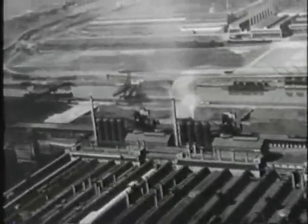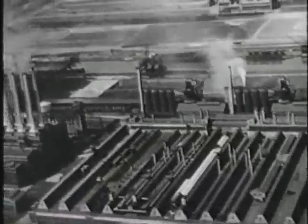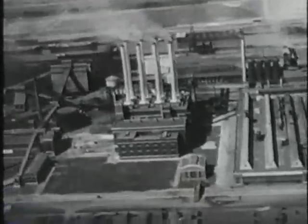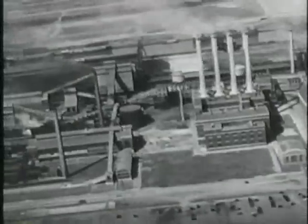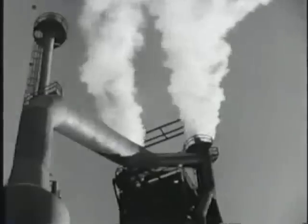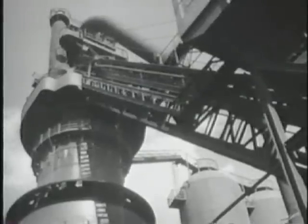There is perhaps no greater symbol of wealth and bounty than the monumental River Rouge complex in Dearborn, Michigan. Opened in 1918, many considered the plant to be Henry Ford's industrial masterpiece, the embodiment of mass production and the assembly line technique on an epic scale.